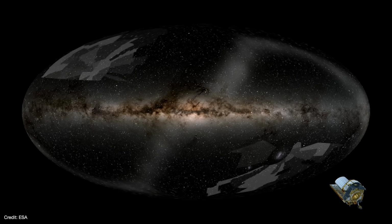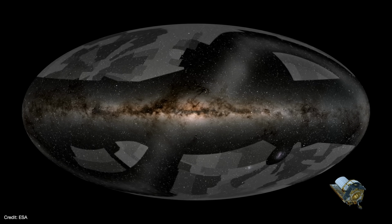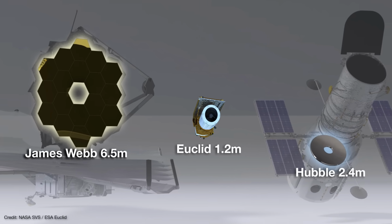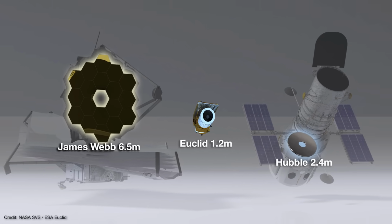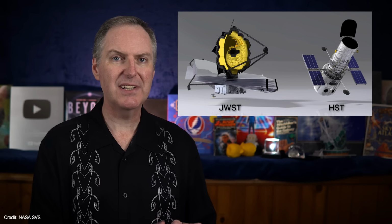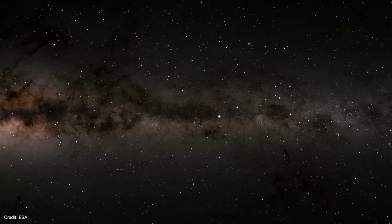Euclid is a survey mission, so it's using a relatively small 1.2 meter telescope. Now that's only half Hubble's diameter and less than 1/5 of JWST's diameter, but Euclid is an entirely different telescope for an entirely different purpose. HST and JWST each look at a tiny patch of the sky to make detailed observations, and anyone can apply to use them. Euclid, on the other hand, goes wide and shallow.